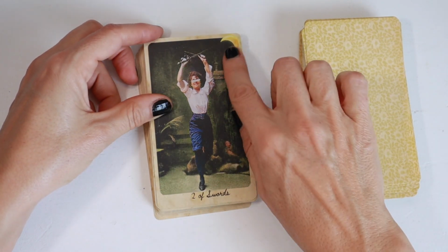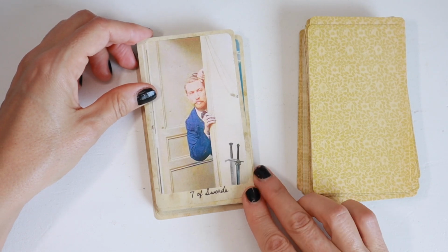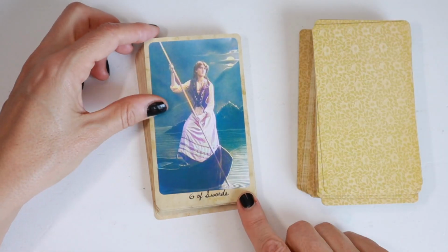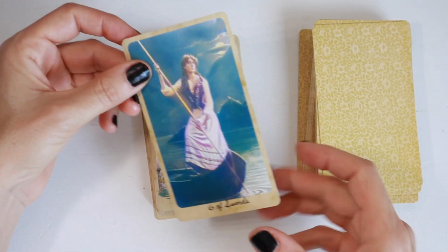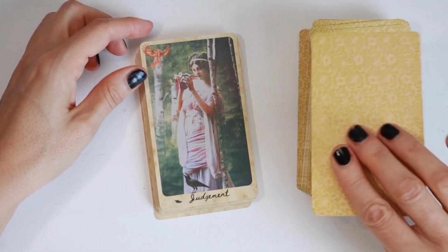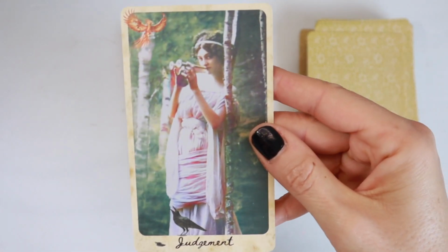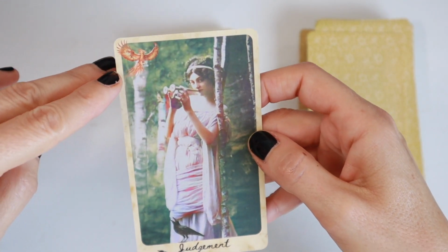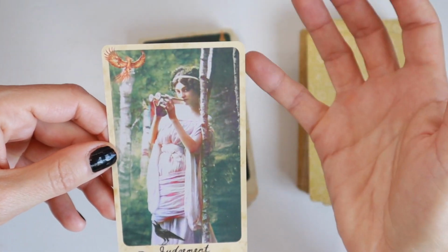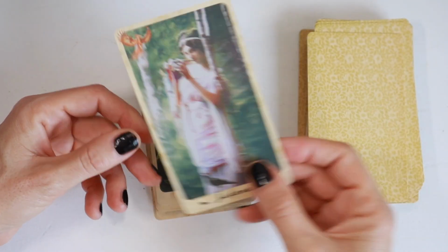And 2 of Swords, so we have the little moon added here. 7 of Swords, so there's something hidden, we don't see the whole situation. 6 of Swords, 6 of Cups, we've got those cute little cups here. Judgment, and here it feels very Slavic too for some reason, and we've got this firebird here, like a phoenix, and we've got the crow and some bird trees. Yeah, it feels quite Slavic and familiar, you know.